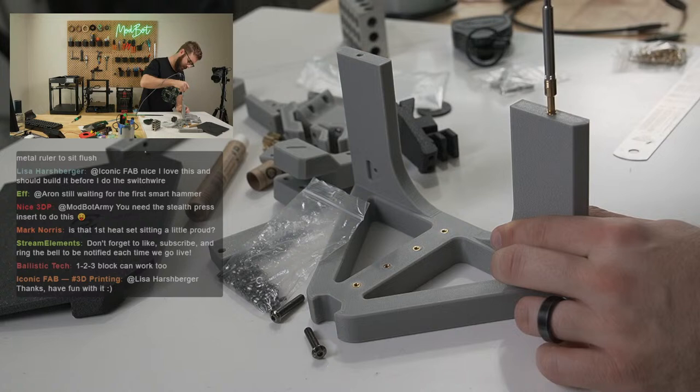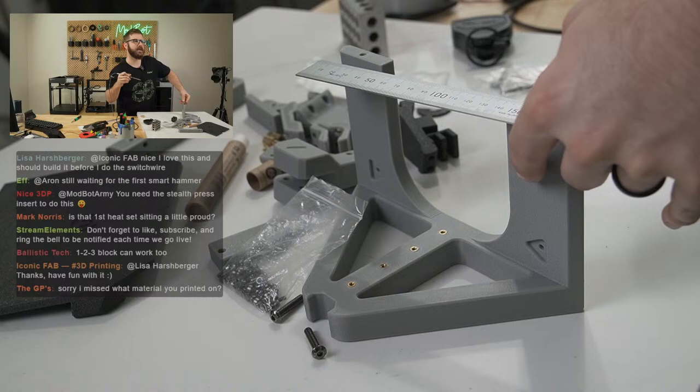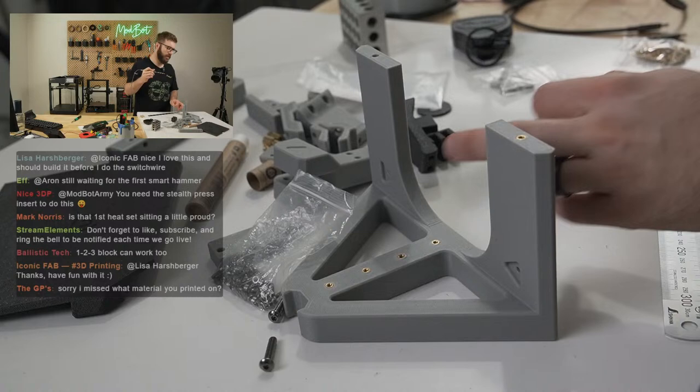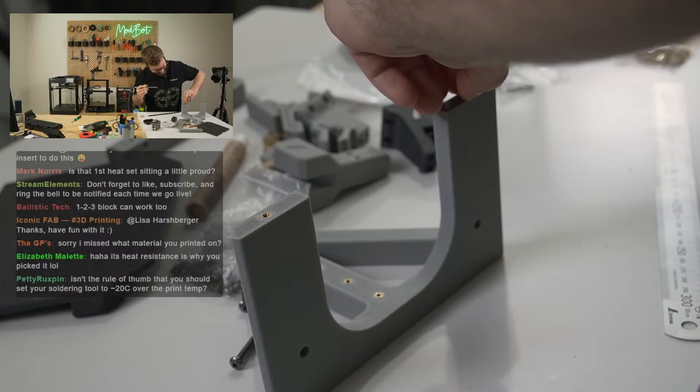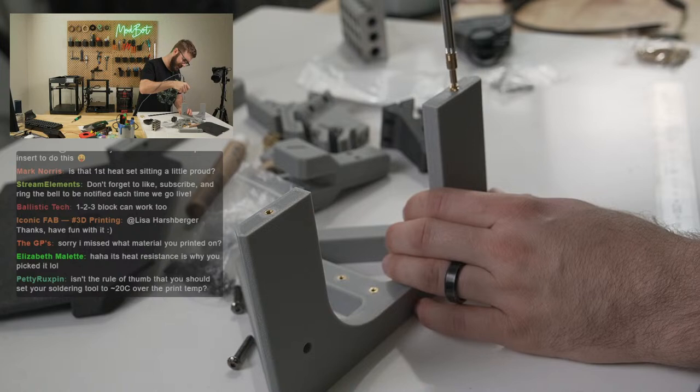I will say it is nice to do a few of these in between streams, between builds that are not as detailed or as involved as a full printer build. It's a nice kind of a little chiller. Its heat resistance is why you picked it. I know. That is why I picked it. When I was testing out the material for the video, I was like, oh, this seems like a perfect material for this.